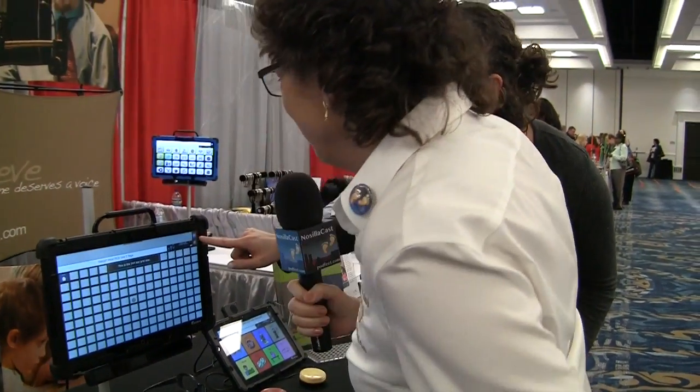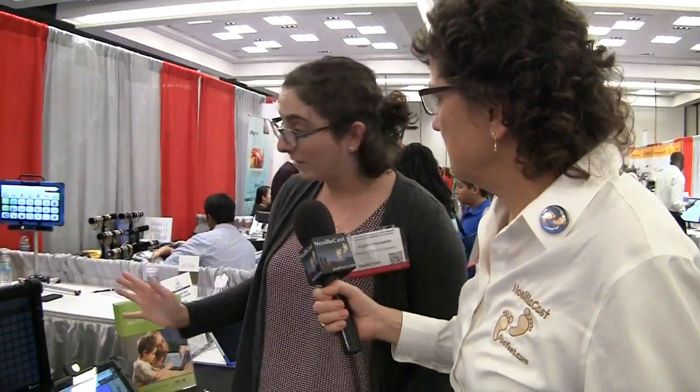Someone who had ALS, or a kid who had good vision but didn't have good motor control, would have a different setup. They would be able to not only type, but also do all their computer functions. I could use a keyboard with word prediction. And you're typing with your finger, but I could be typing with my eyeballs. Right, typing with your eyeballs.